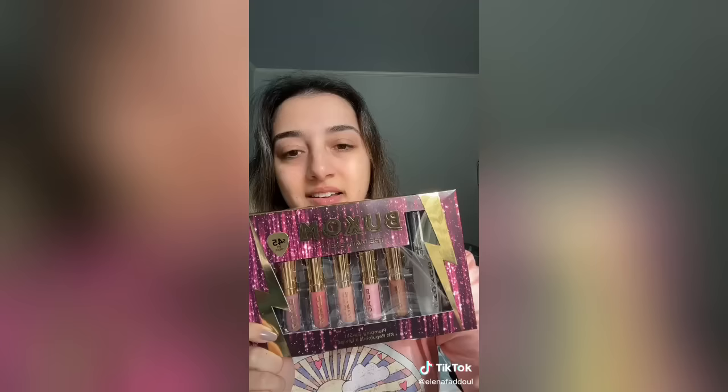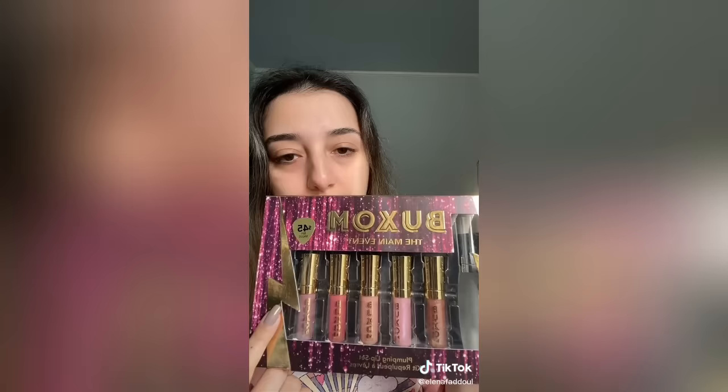Okay, so I picked up this set for $45. This is the Buxom Lip Set. I think this is super cute. It comes with a plumping serum and then all of these minis in really wearable shades. I think these are really pretty.